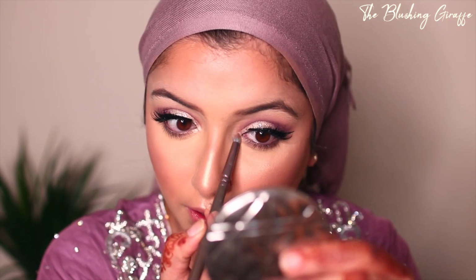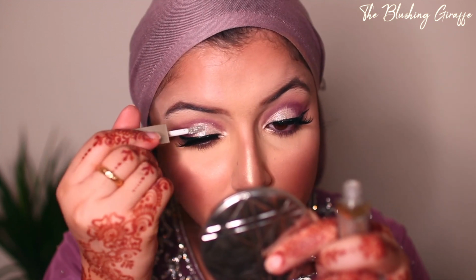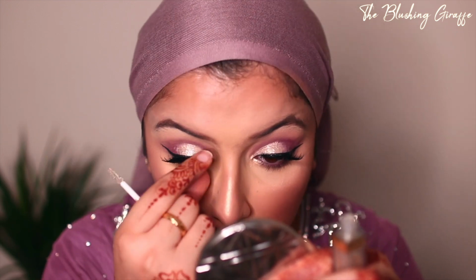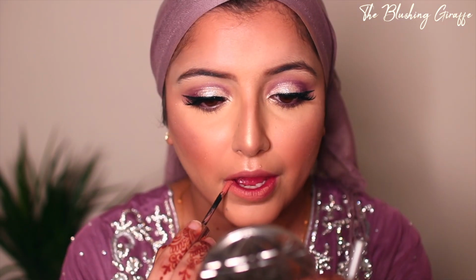And do not forget your inner corners, ladies. Your inner corners make the world of a difference. And I'm just going with a second layer now of Diamond Dust, and I've noticed that my eyelash is not wanting to stick down, so I fixed that in place.